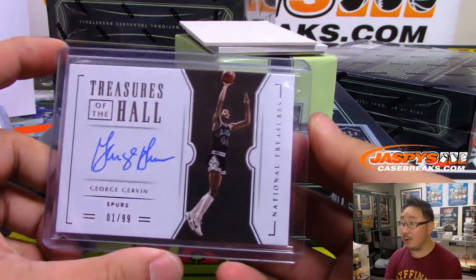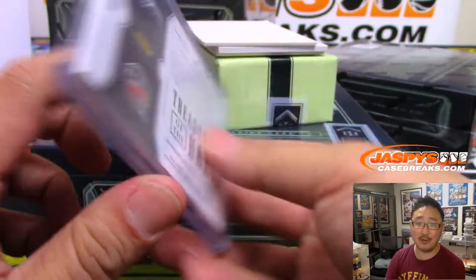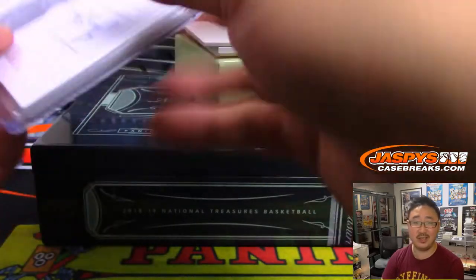A lot of the old basketball heads would say that Kevin Durant is the spitting image of George Gervin's game back in the day. That's what they say.